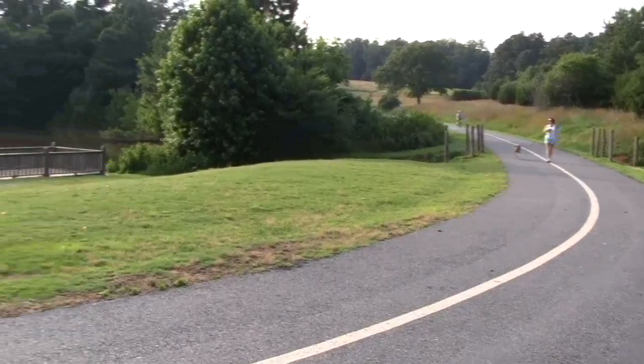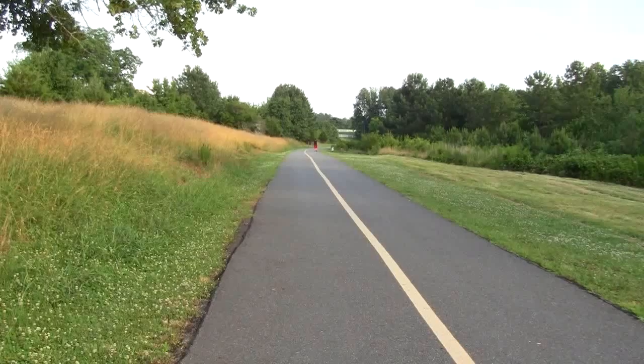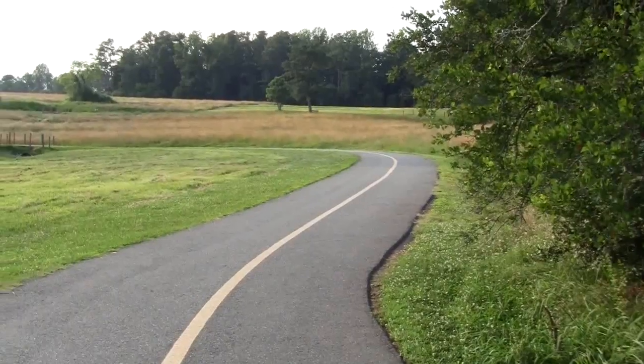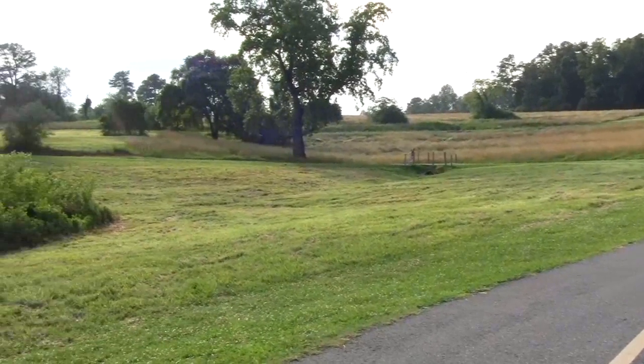Okay, we're going to be back on the trail. We just came from the fishing pier. Looking behind me, there's a long straightaway coming from the pond there. Now the trail bends to the left up here and goes around. Back to the trail, it bends to the left and goes back to the parking lot at this point.